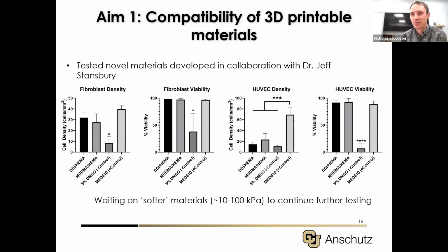So we've been working with him and getting our hands on some of these softer materials. Unfortunately, due to some staffing stuff on his side, it's been a little bit difficult, but we've gotten our hands on a couple materials so far. And that being DDI HEMA and MUDMA HEMA. I'm not a material scientist. I won't be able to tell you much more than that about what's actually in these materials or the formulations of them. But again, we did a cytocompatibility test here, fibroblast density and viability and HUVEC density and viability.